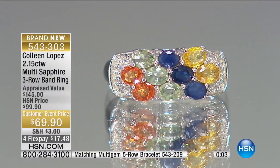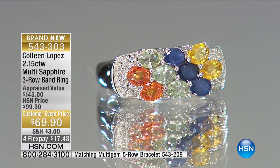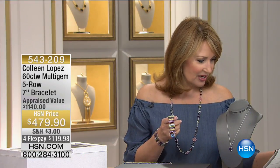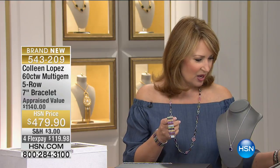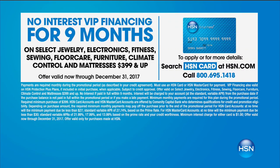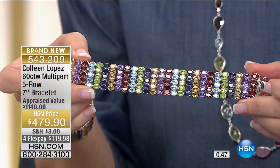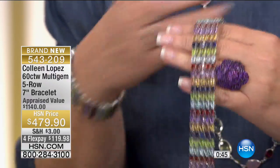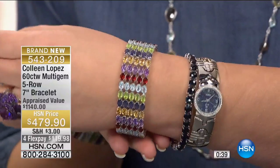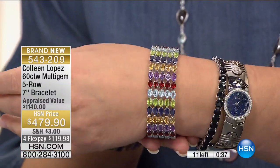Because coming up, we are going to be moving on to, what did they tell me? This bracelet? Oh, for crying out loud. Oh, my gosh. I just have to look at this a minute. By the way, this bracelet, if you would like to put this on VIP financing for 9 months, you can do that. It's $53.32 if you're shopping with your HSN credit card. Okay, so here's what's happening with this gorgeous thing. I flipped out over this bracelet. It's just ridiculous. Look at it.